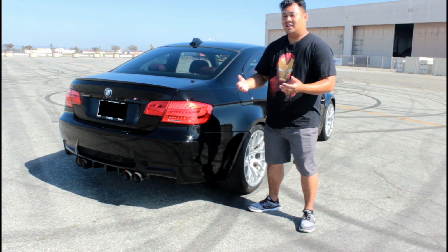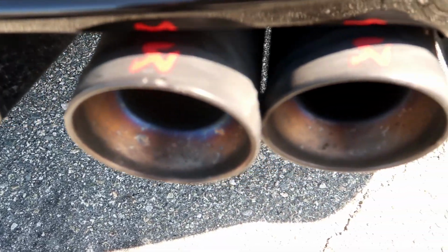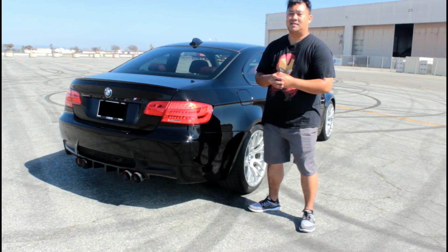Lastly, the owner, again, is doing an OEM Plus build. He put the Akrapovic exhaust on this car. It sounds great, and it has a little bit of a titanium look to it.